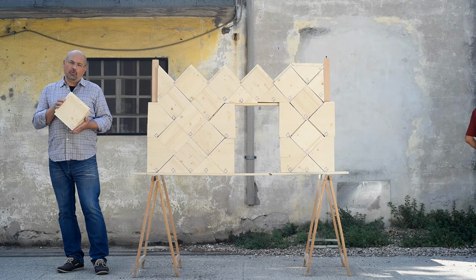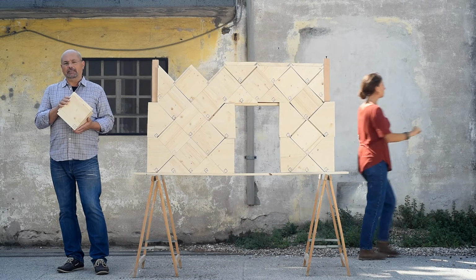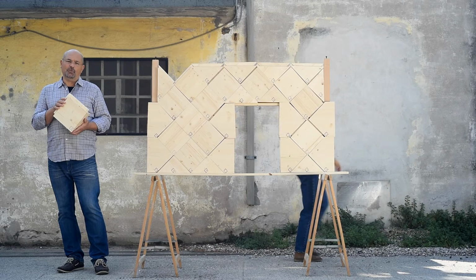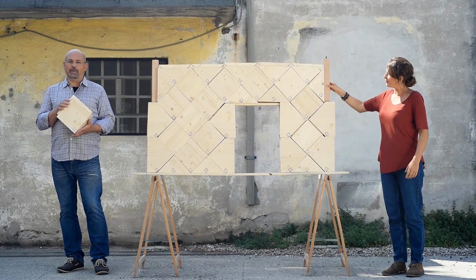This building technique has never been tested before, and I'm looking for partners, scholars, or people who are interested in studying and exploiting this new way of building. Together, we can certainly go farther.